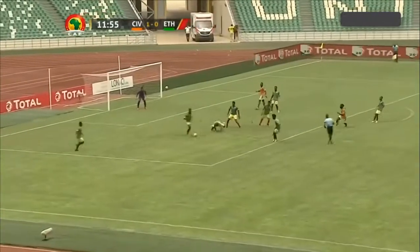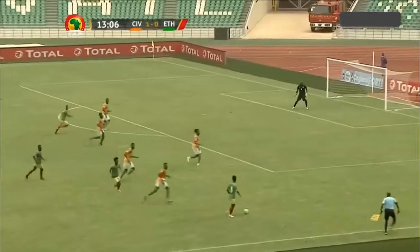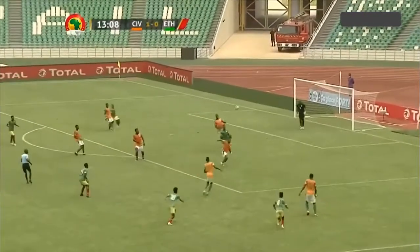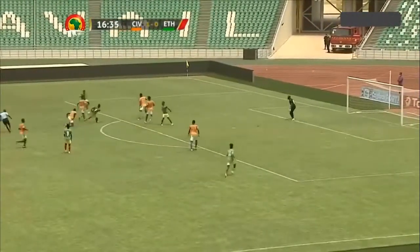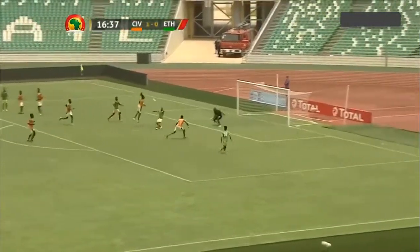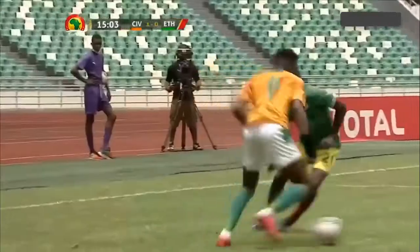Here the Ivory Coast with an opportunity. That was Côte, stitching up the play nicely. Dagnachew fires in the cross. That's intercepted by Ethiopia. Here's Kabede. He's looking for a shot. The cross just behind him.